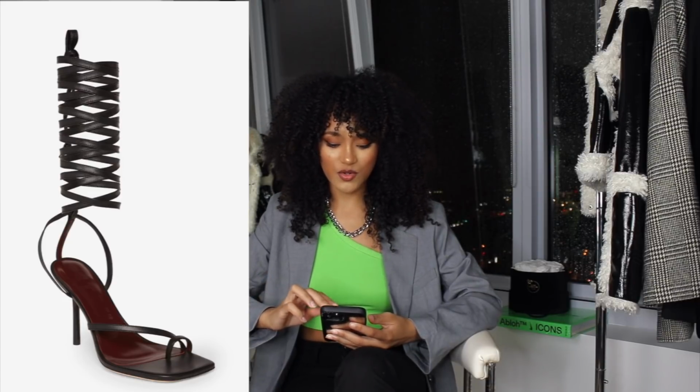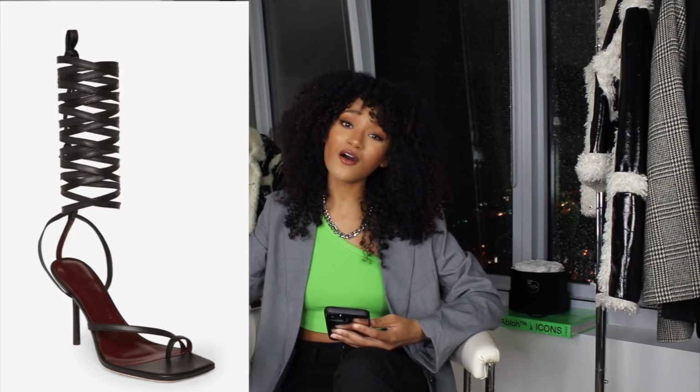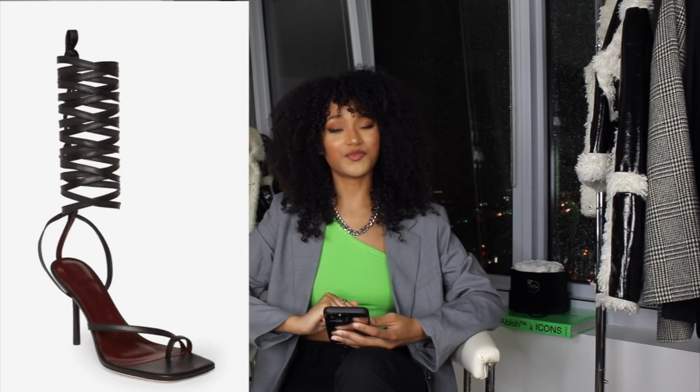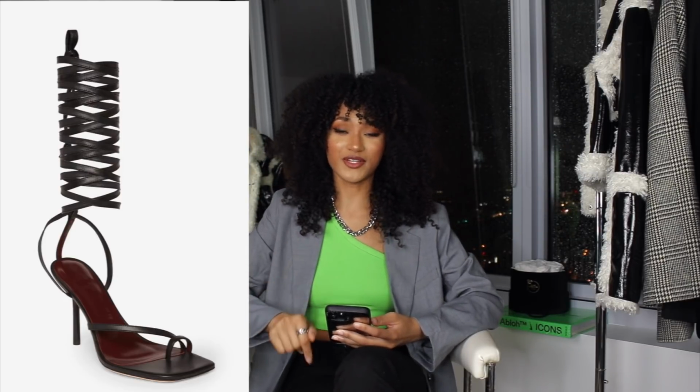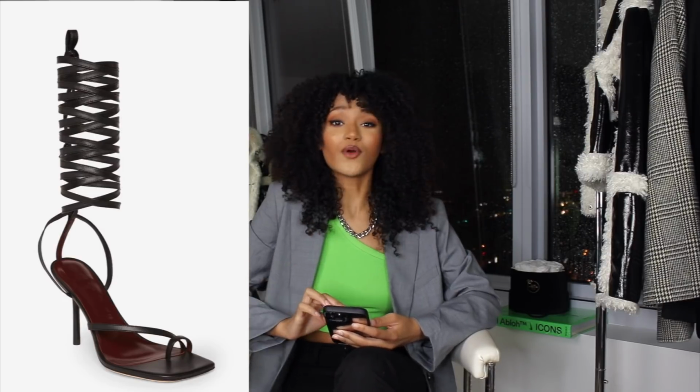Gladiator high heel with the toe band. You can wear this all year. If you're willing to walk all year in these, you can wear these. I'm the person, I will go out in wintertime with strappy heels on. They're black, so, and they're leather. It works, to me. Not in the snow. Let's be realistic, okay? Okay, so STAUD was my final brand.